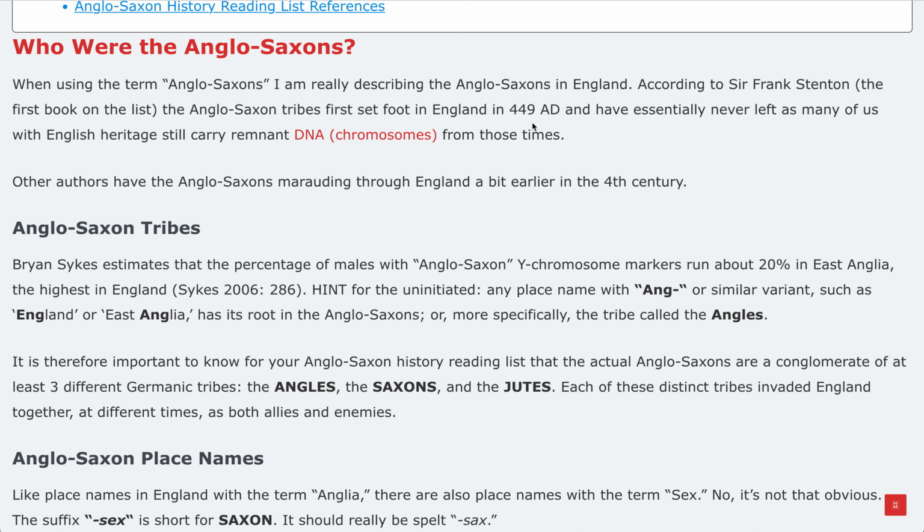There are things you may or may not know, and of course this is not a treatise on who they were, but when using the term Anglo-Saxons, I'm really describing the Anglo-Saxons in England, and that's what this reading list is primarily focused on. As we know, they came from the northern parts of Germany, Denmark, and other places in between, a swath of that area of northwestern Europe. But what I'm really concentrating on here is the Anglo-Saxon age in England.